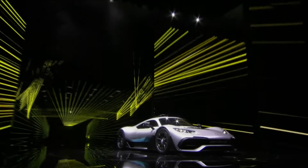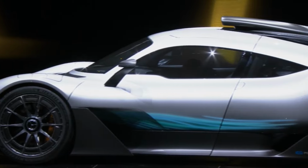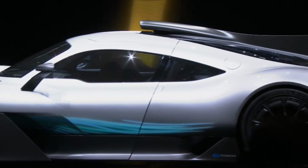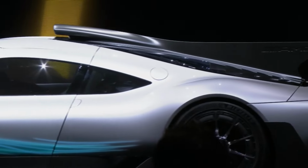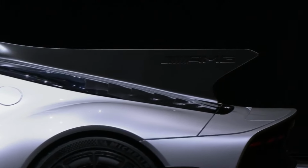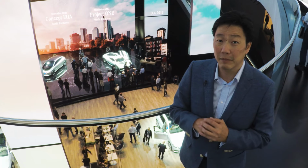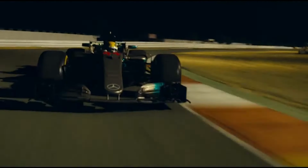In addition to that, it has active aerodynamics. That means that there's all these vanes and vents and panels that will open and close depending on how much downforce you need. So you can have this thing pressed into the ground at high speeds and when cornering, but when you want it sleek and super fast, well, they can shut and then it takes a lot of that drag off. It's amazing.